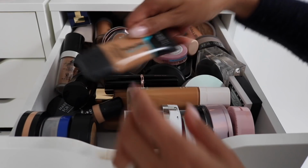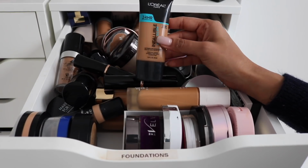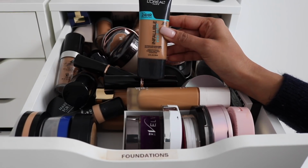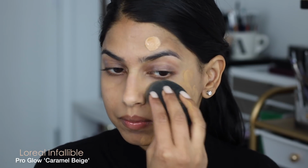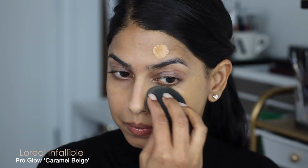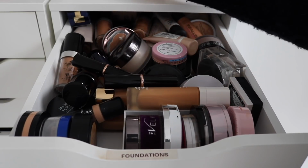Starting off with one of my favorite foundations, and this is the L'Oreal Infallible Pro Glow, and this is such a great foundation. I'm in the shade 209. Love this, and it's feeling a little bit empty, so I'm making my way through it, but I literally use this all the time. Love this foundation, so I'm definitely saving this.